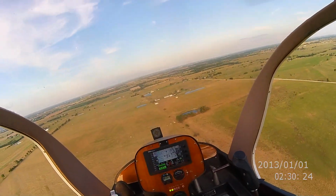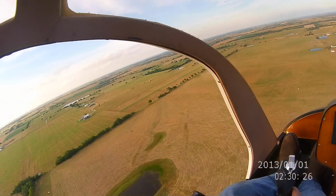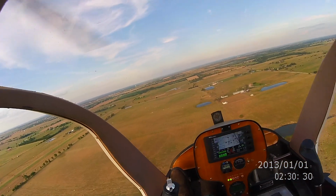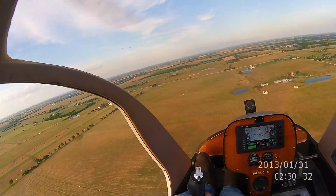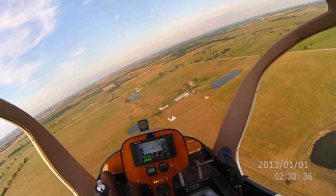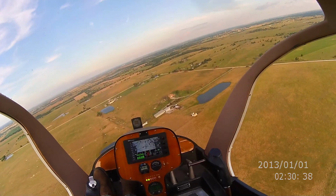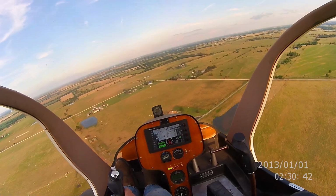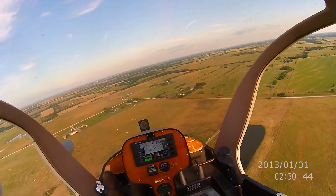An airport just to my left. They were spared everything. And see the debris all the way up to their fence line. A little house there right off the nose, about half of it is destroyed.